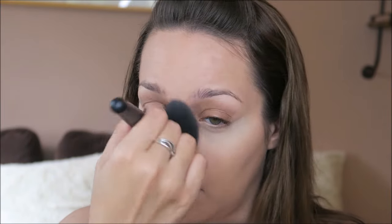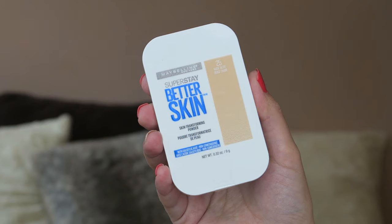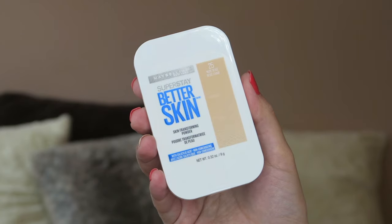This brush is really good for powder, like pressed powder in a pan, because it's a little bit not hard, but it's just not as soft as some other face brushes. And I find that it picks up powder really well. Wow, this feels really nice so far. This feels really silky.